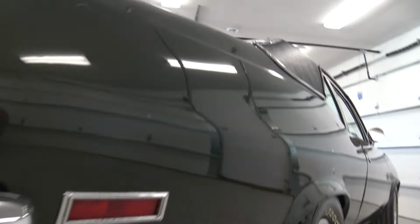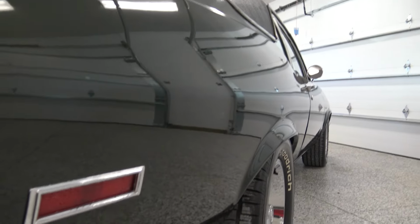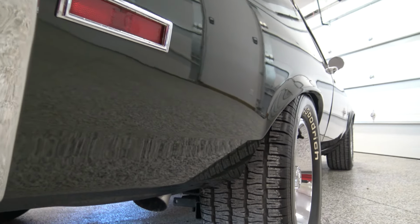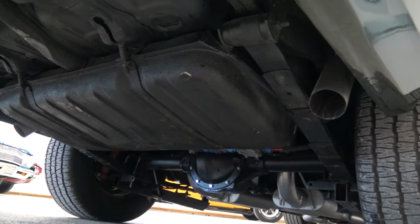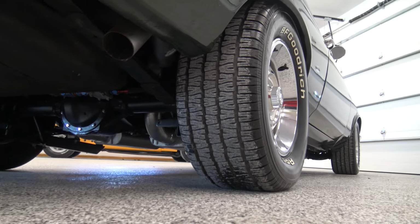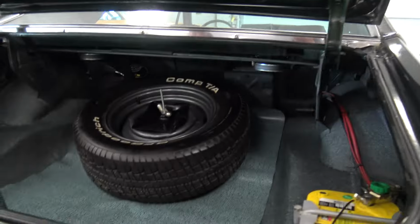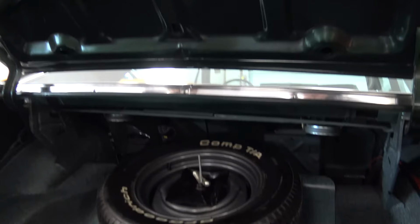As we look up and down the side, it's absolutely laser straight. Rear frame rails, floor pans, everything. If you go to our website, coyoteclassics.com. Excellent undercarriage. As we go under here, underneath the trunk, paint on the bottom of the trunk lid's excellent.